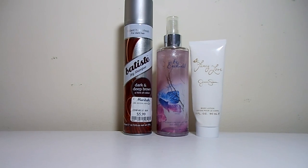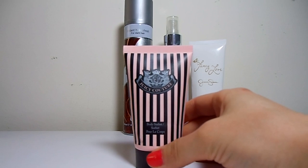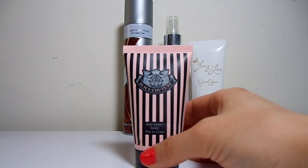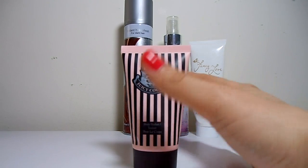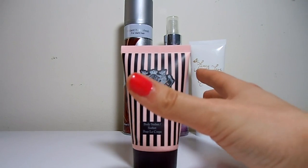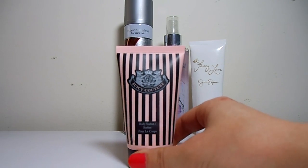There's that. I also finished up another lotion that goes with a perfume, and this is the Juicy Couture lotion that goes with the original Juicy Couture perfume. The original Juicy Couture happens to be my favorite of all their perfumes that I've tried. I think it just reminds me of one summer in between college years. It just reminds me of that beginning of summer feeling. So I think it's more connected to memories, but I actually really enjoy their original perfume.